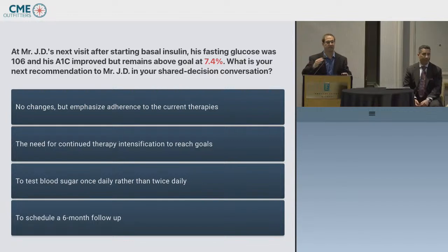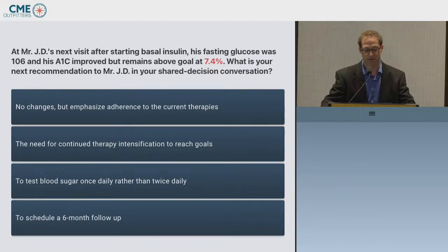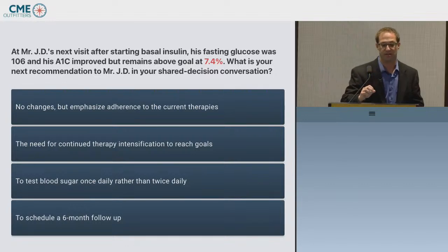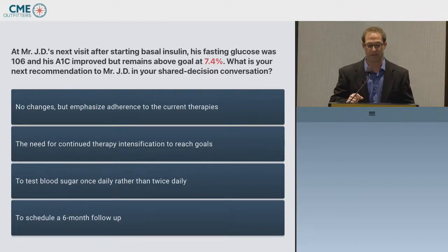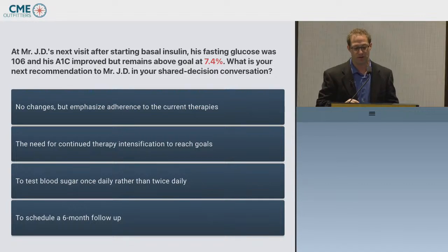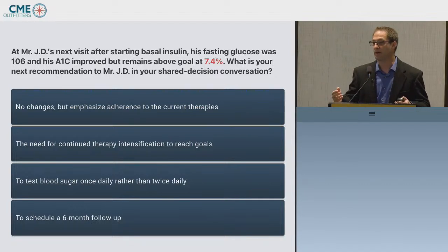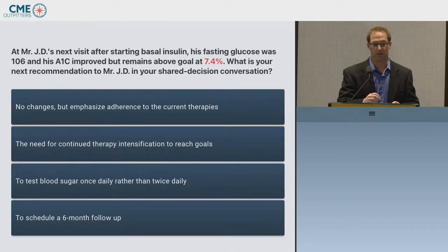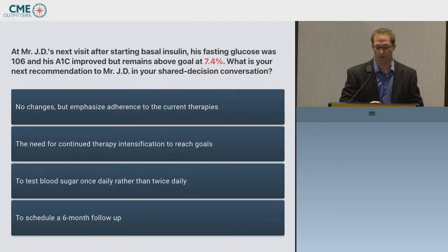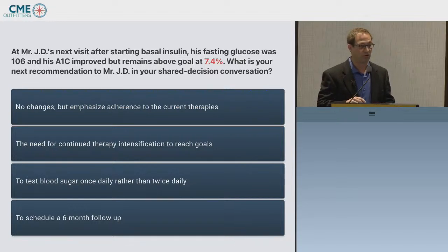So we have a next development in JD's visit here. He started basal insulin and his fasting glucose is 106. His A1C improved, but remains above goal at 7.4%. What would be your recommendation to JD in your shared decision making as you sit there with him? Make no changes and just emphasize adhering to what he's on already, the need for continued therapy intensification of what he's on to reach goal, to test his blood sugar once a day rather than twice daily, or do you just schedule a follow-up 6 months after and see how he's doing?